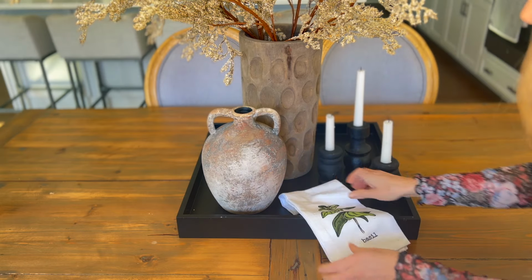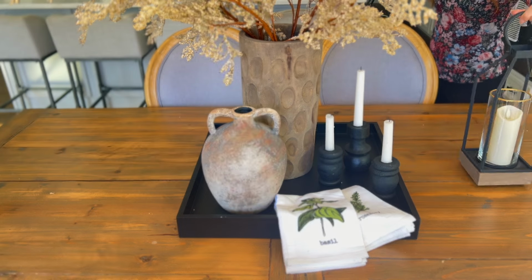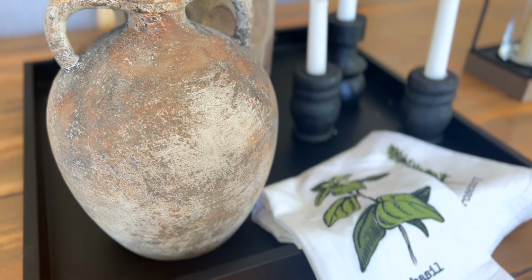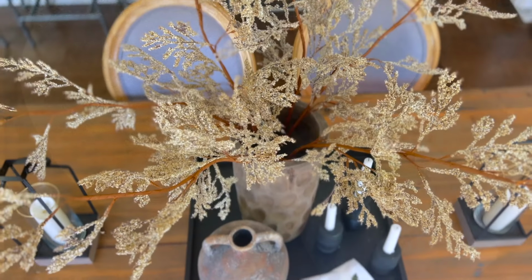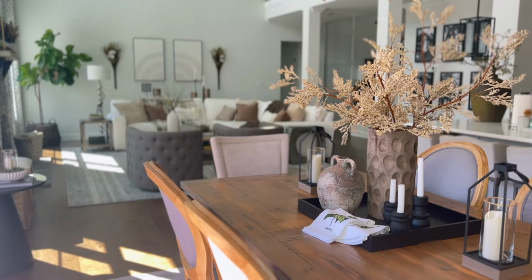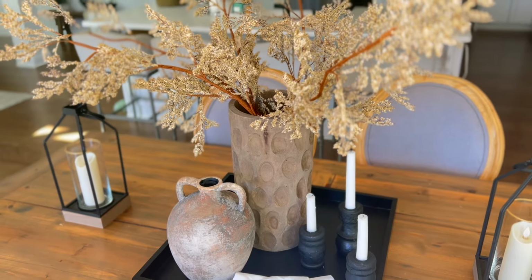Adding in that jug vase, the jug which I also picked up from Hobby Lobby in my last shop with me, and a few of those wooden taper candle holders, and some of those spring herb dish towels. I think that they just add a really nice pop of green to the space. Again, just gets me ready for the upcoming season of spring in a very subtle way.